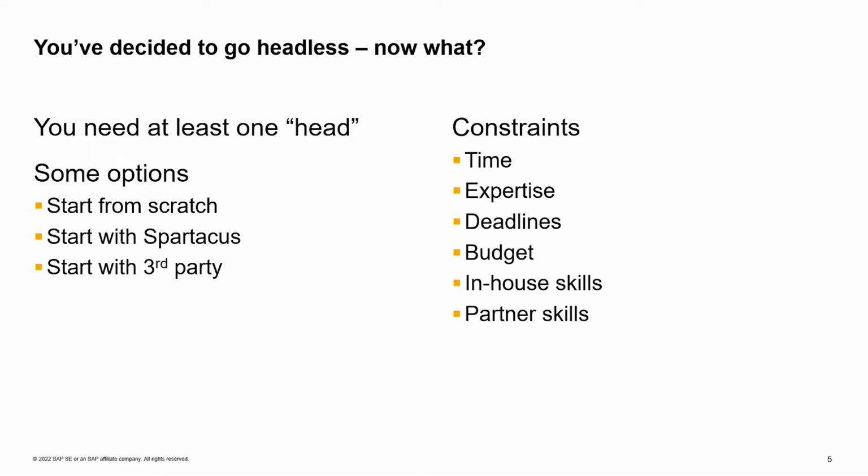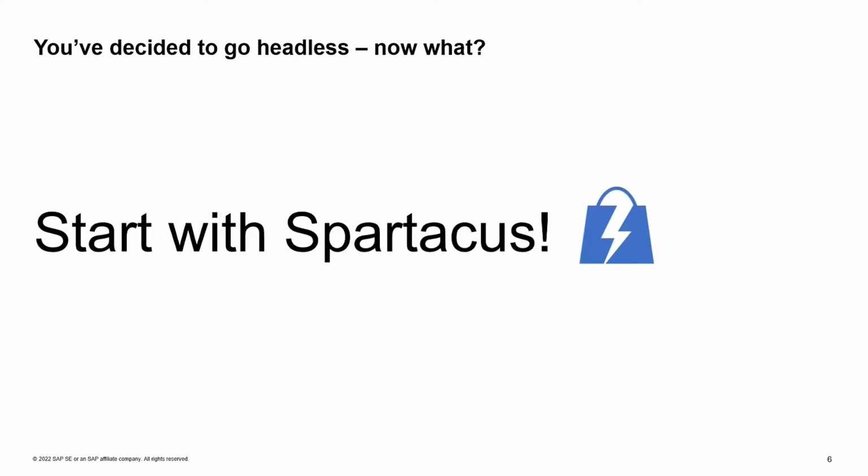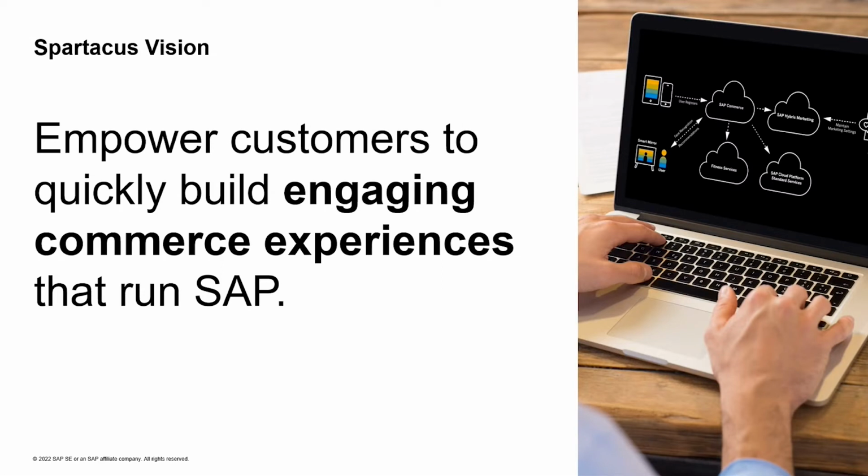You might want to create a front end for a browser and a mobile app. Maybe your budget doesn't allow for that. What kind of skills do your developers have? And of course, I'm here to strongly recommend Spartacus, and that's what the rest of this presentation is all about. So what are we doing with Spartacus? Why are we offering it?